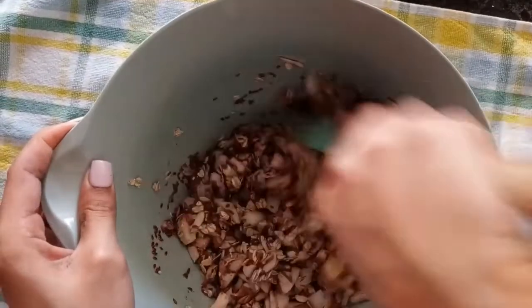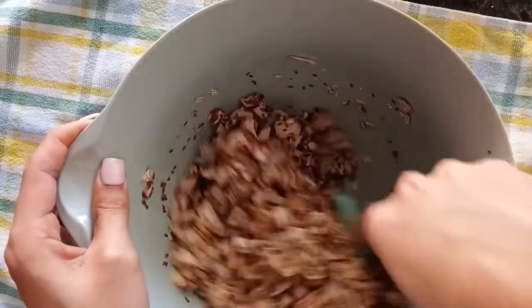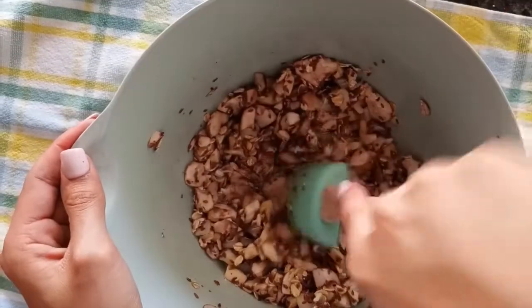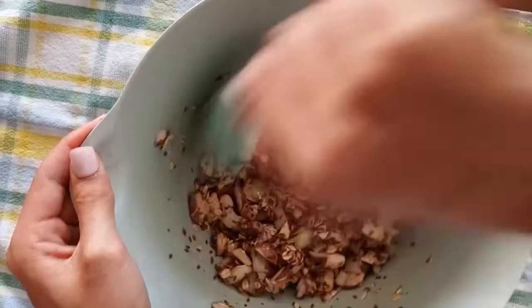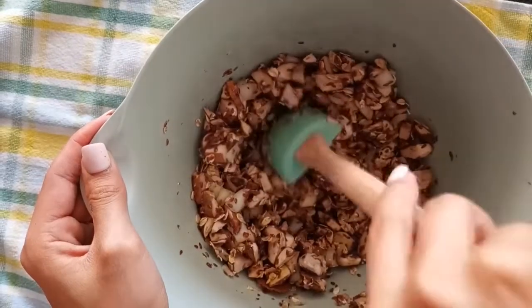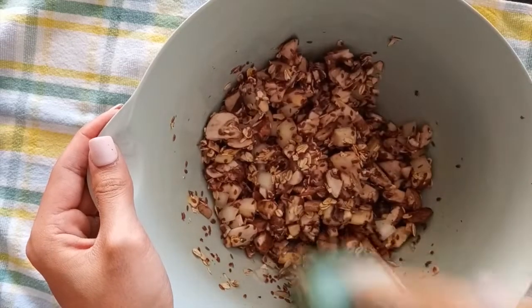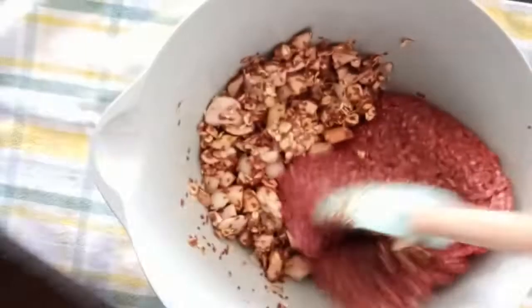Maybe I should have chopped the mushroom a little better. Who knows? Okay, so here I am trying to chop it as I'm stirring this. Okay, so we got everything in here. Next, we are going to crumble in the turkey and then the beef. So let's go ahead and do that. Here goes the beef. Okay.